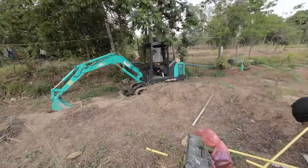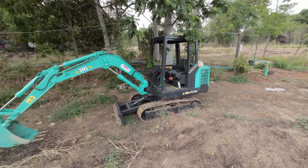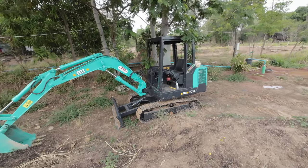Okay, I'm assuming we just managed to get it up and running. It wasn't running properly when it first arrived, so we're able to start now. Good little machine.